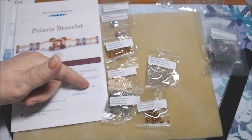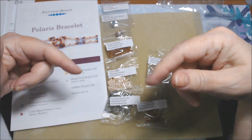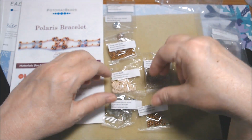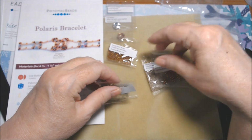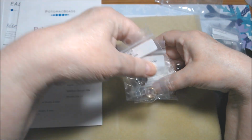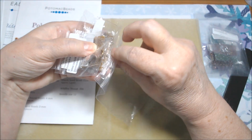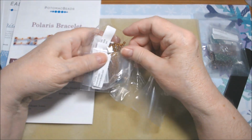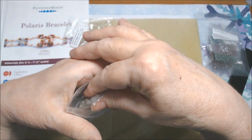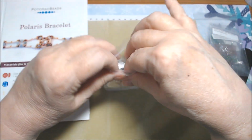Wildfire is what they recommend, 0.06. I actually think I do have that. I also have Fireline. Let me know below if you have a preference on Wildfire or Fireline. What do you like to use, or something else? When I first started out, I was buying the Nymo. Yeah, I don't recommend that for most bead weaving. I found that it didn't hold well and it stretched out too much, even if you pre-stretch it. For sewing it might be fine. I'll probably end up using it for hand sewing stuff, but not for bead weaving.